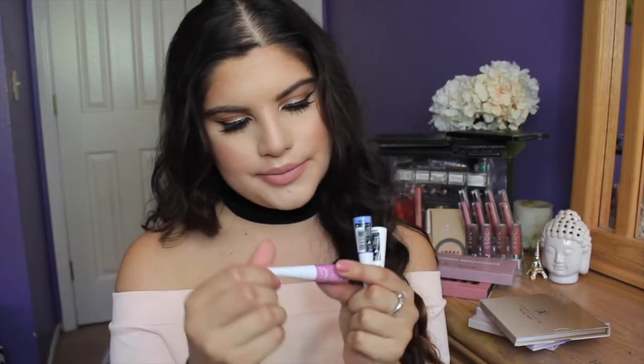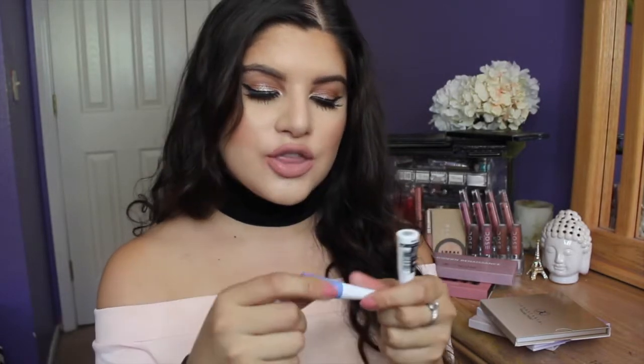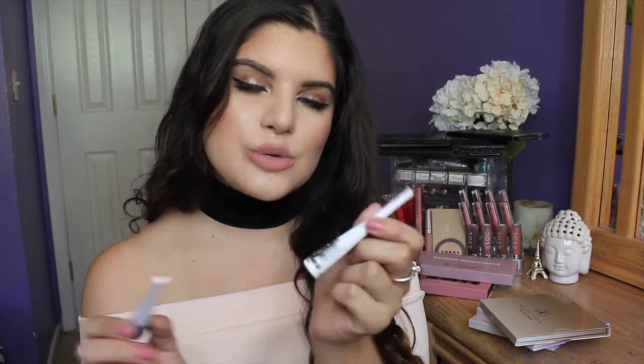The next product is these Wet n Wild liquid eyeliners. I'm obsessed with these. These came out, I think, for their spring collection, and we have this pink color. What's this one called? Okay, Violet Revolution. It's this really pretty pink color. Then we have this blue one. It's like a periwinkle blue. It's gorgeous. It's a cast of blue, and then this white one, which is trim with lace.